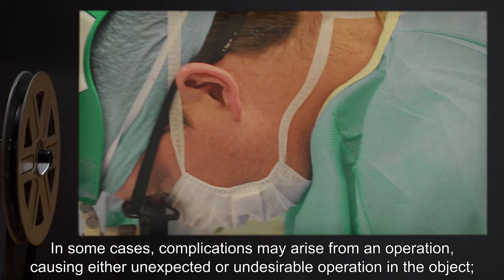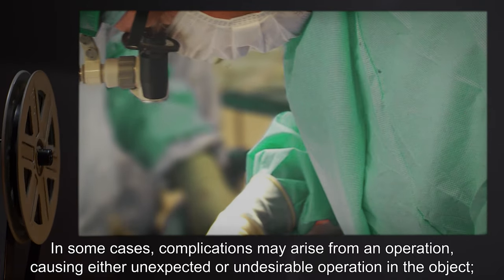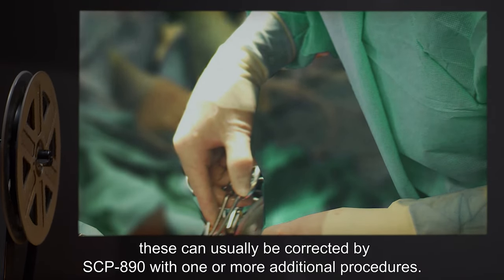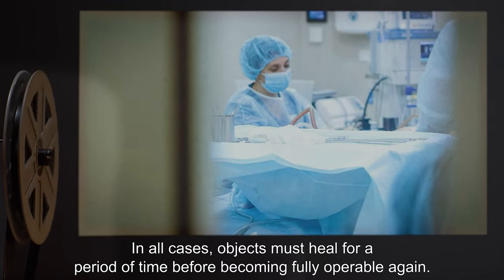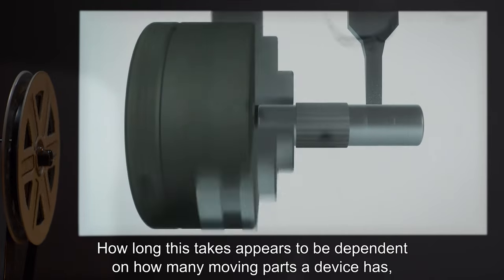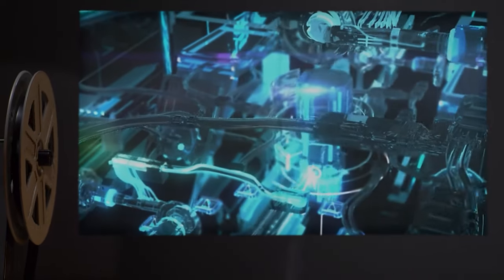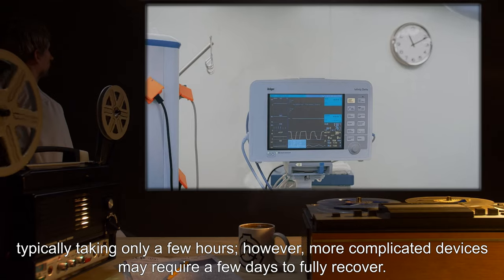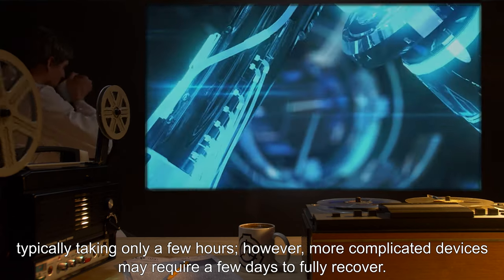In some cases, complications may arise from an operation, causing either unexpected or undesirable operation in the object. These can usually be corrected by SCP-890 with one or more additional procedures. In all cases, objects must heal for a period of time before becoming fully operable again. How long this takes appears to be dependent on how many moving parts a device has, with solid-state electronics recovering more quickly than complicated mechanical objects. Recovery time is significantly shorter than expected for similarly complex procedures performed on humans, typically taking only a few hours. However, more complicated devices may require a few days to fully recover.